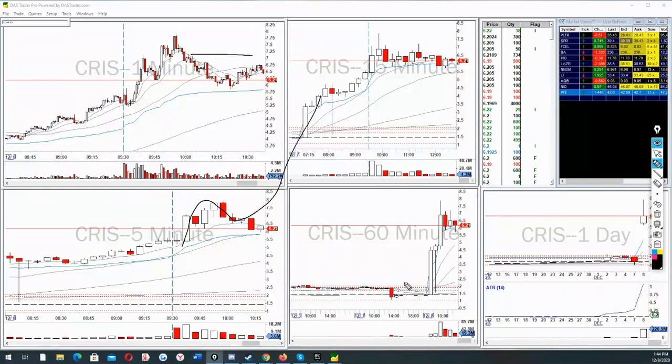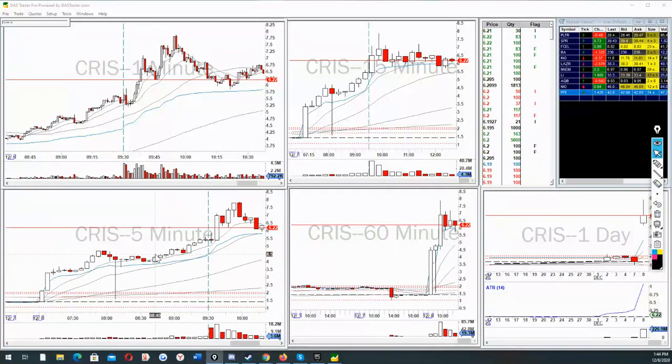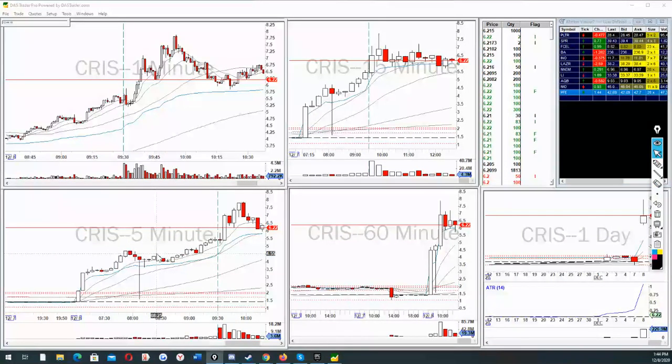Let's take a look at this. This was good. I mean, I doubt I would have traded it. I wouldn't have traded it like 100%. If a stock makes most of the move in the pre-market, I'm not trading it after market open. But this is a low float. Low floats, they have different rules. So don't take my word on this one. If this wasn't a low float and it made most of the move in the pre-market, I wouldn't trade it.